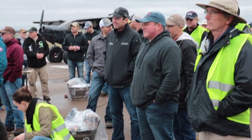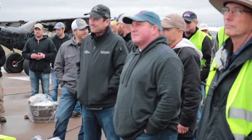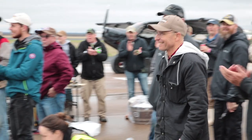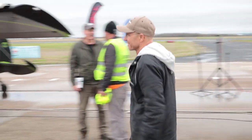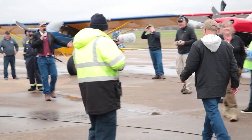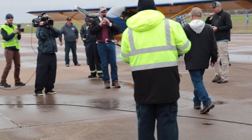A total takeoff and landing distance of 52 feet. What? We have a takeoff of 0.7. Epic Edge Yamaha Performance Engines Highlander aircraft. This man is the master.